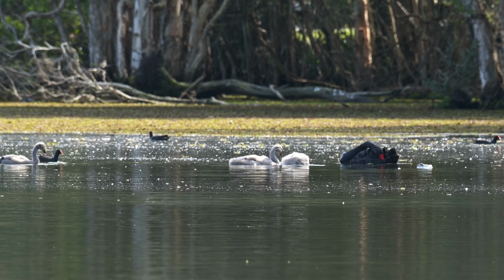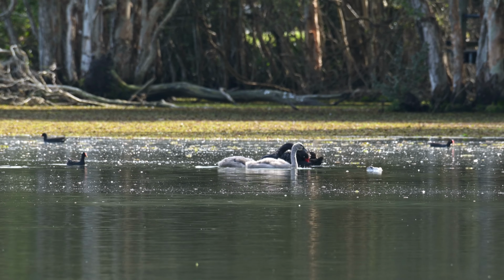Now I noticed the swans had moved around much closer to me this time.